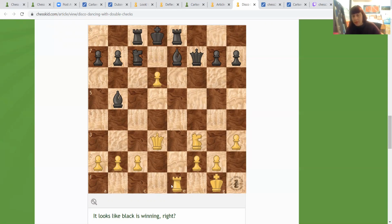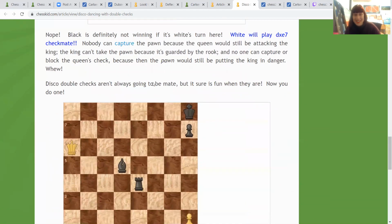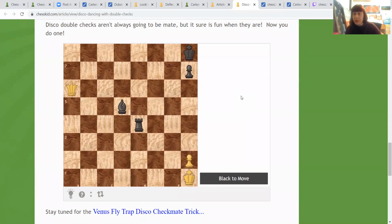on e1. So if you were to capture on c7, then the king could capture the pawn and get out of both checks. Yeah, that's awesome. Complex, but it's really cool all the way. Yeah. You'd be surprised how often these things occur. The more you practice your patterns, the more you're going to recognize them in your own games.